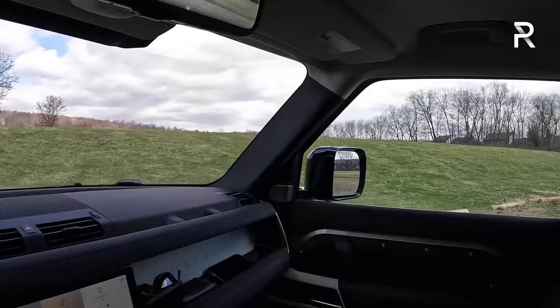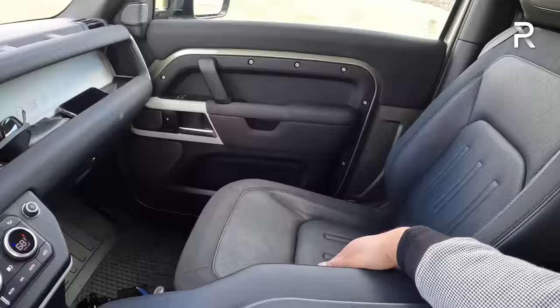The seats, you can see, are also pretty comfortable and supportive. The material is definitely more rugged feeling versus luxurious feeling. And then you can see there are sunglass holders here.